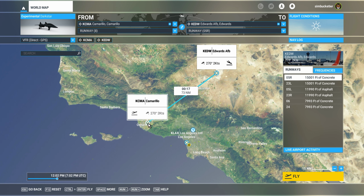Anyway, we're taking off from Oxnard, and we're heading for, it might be Camarillo. Yeah, it's called Camarillo Airport. They have an air show down there every year, and I've never been there, but I've got a chance.